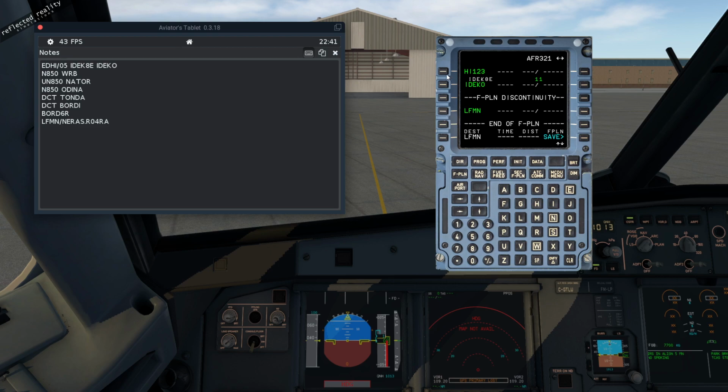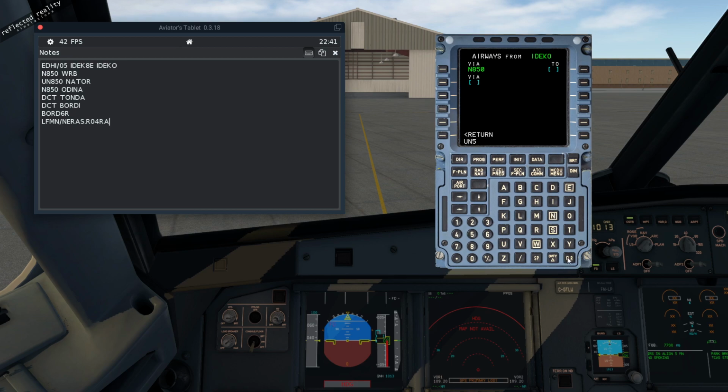But no biggie. So from EDHI, let's load the airways. It's going to be the November 850, and it should automatically swap over. Let's give it a go. If I put Upper November 850 in the next airway, let's see if it does it. Sometimes it's not the most reliable. And yeah, that's done it via Warburg.